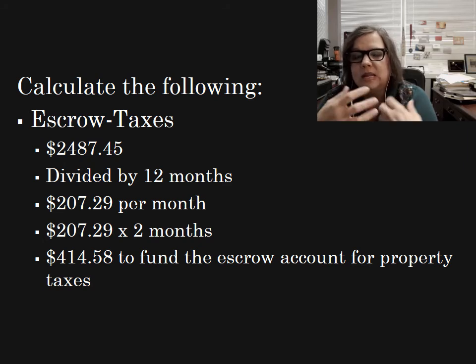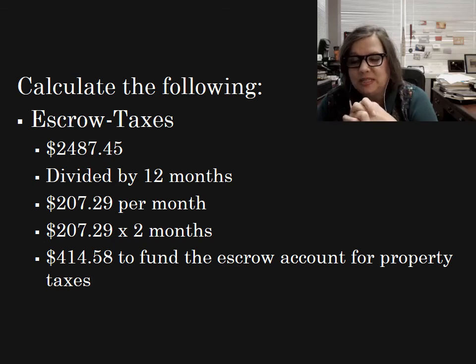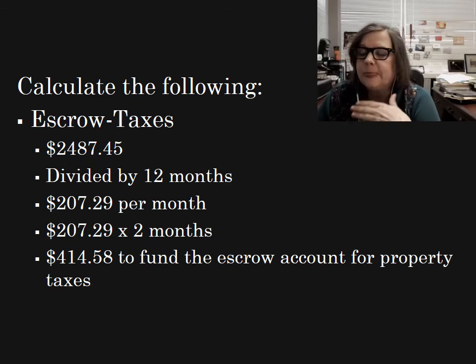The lender says you need to collect 2 months in advance. So multiply that $207.29 times 2 months. We're going to have to pay at closing $414.58 in order to fund the escrow account for property taxes.